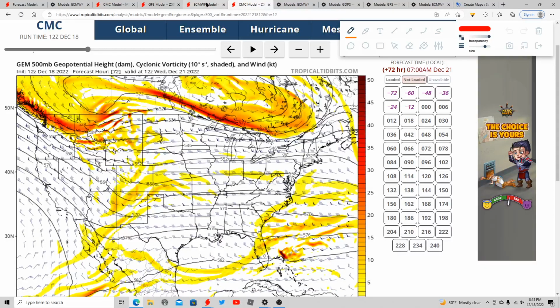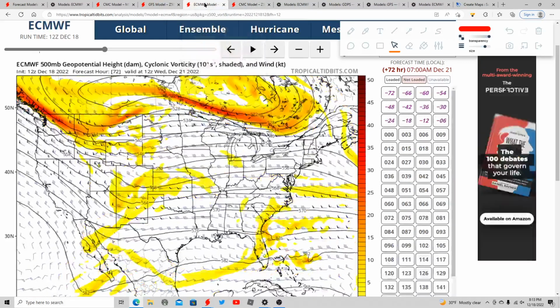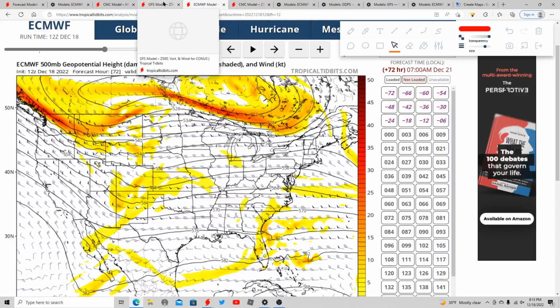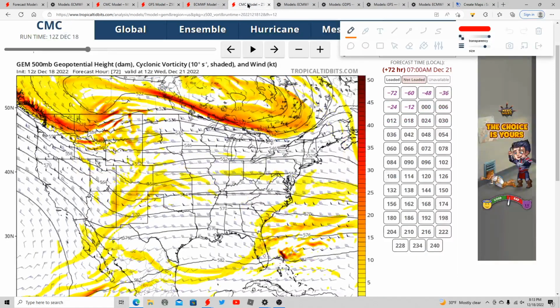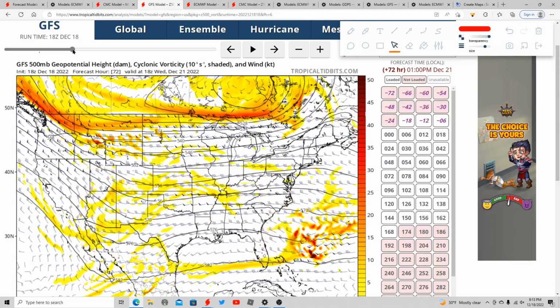Checking out the Canadian model, it's actually pretty similar to the European model. It's a little bit more progressive with it. The only differences between these models is that the GFS is slower, which will make the system dig to the south. Meanwhile, the European model and the Canadian are moving a little bit faster, which doesn't make the system here dig nearly as far south, and it also doesn't have to amplify, at least not nearly as much. But let's continue here.